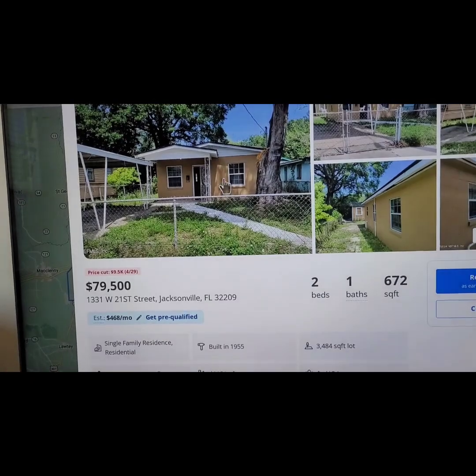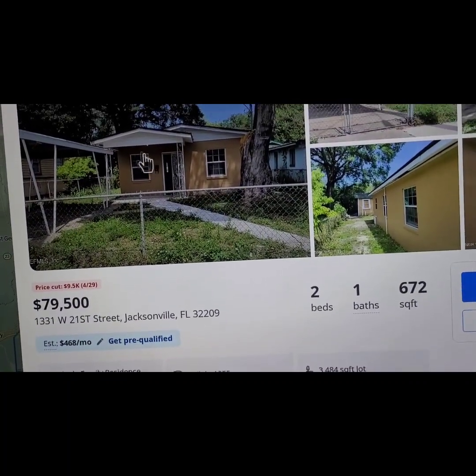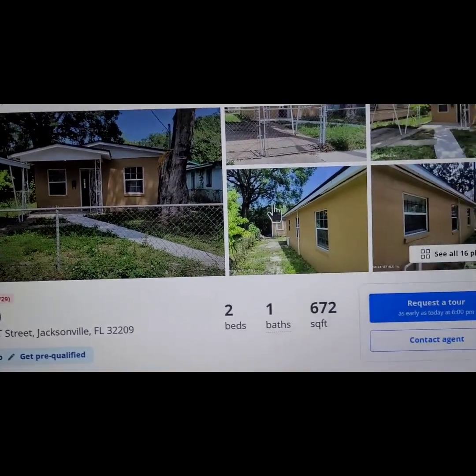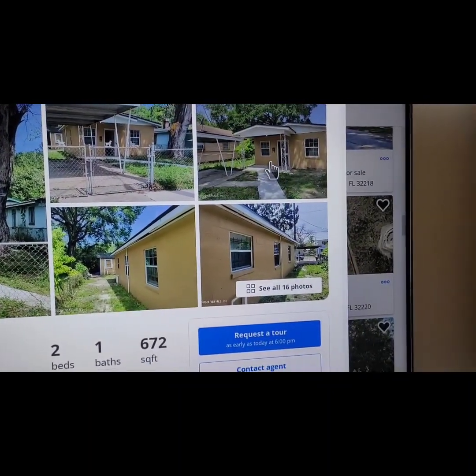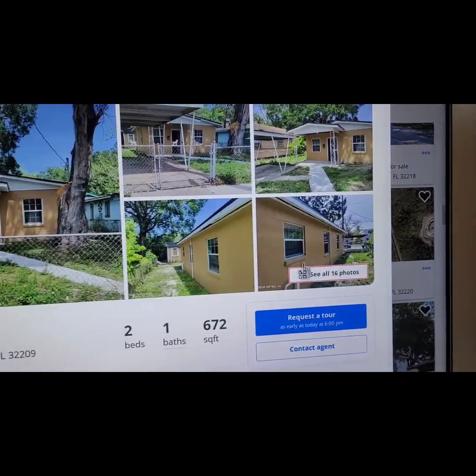All right, let's take a quick look at it. It's a nice home overall. It's a nice house. It is gated. It's your covered front porch, a little walkway. This is your carport, the side of the yard. This is the front gate to the driveway. It's a nice house overall. All right, let's get to some more of the pictures.